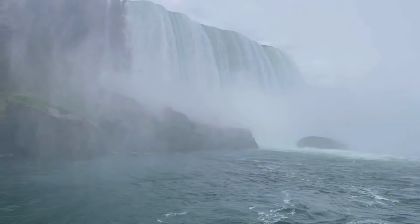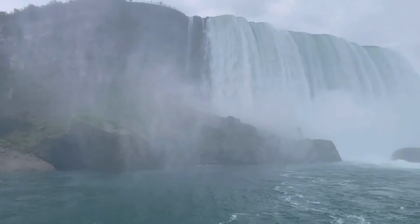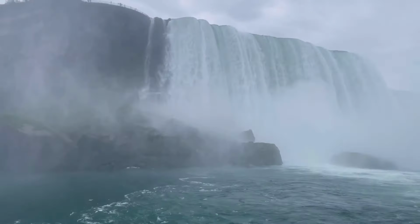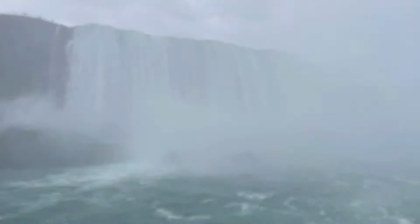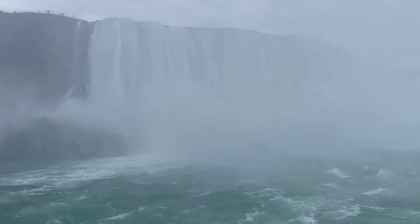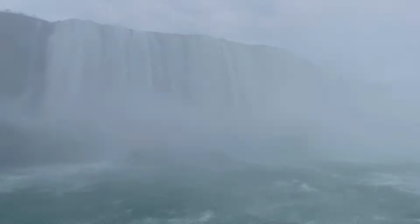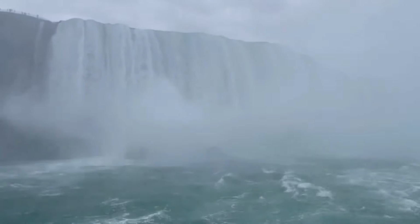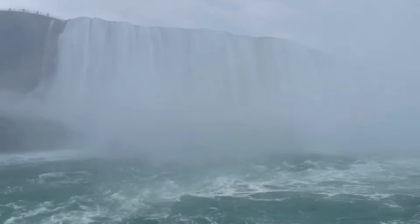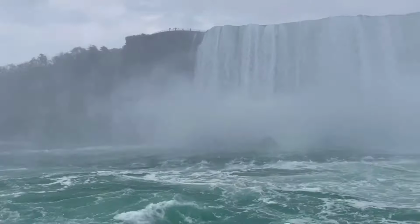Now we are heading to the biggest and most beautiful falls, called the Canadian Horseshoe Falls. The Canadian Horseshoe Falls drops an average of 57 meters into the Lower Niagara River. The crestline of the falls is roughly 670 meters wide. The pool beneath the falls is 35 meters, which means 100 feet deep.